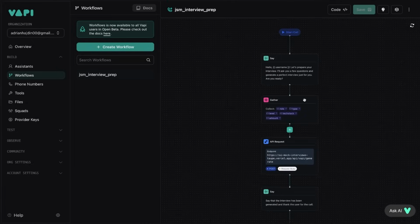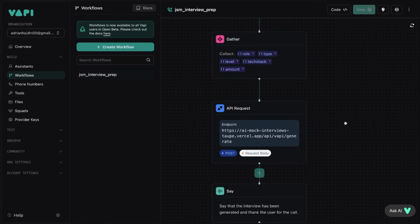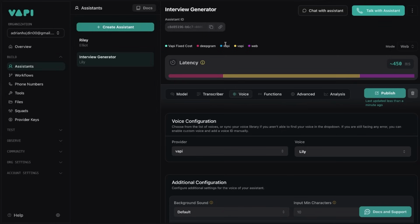First time, we paired it with a workflow. So it served as a way for us to gather a lot of different pieces of data and make an API request for us. And then later on, we fed the questions into it alongside some additional information, and we just let it interview us.